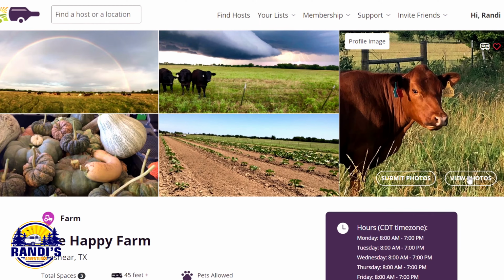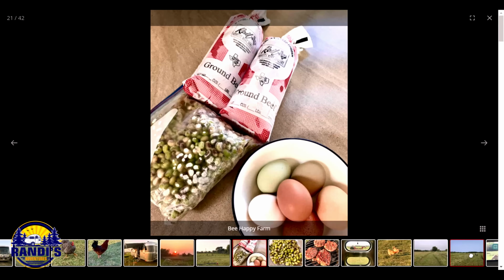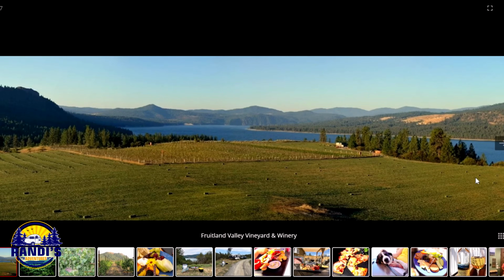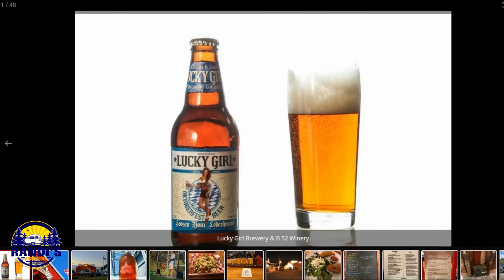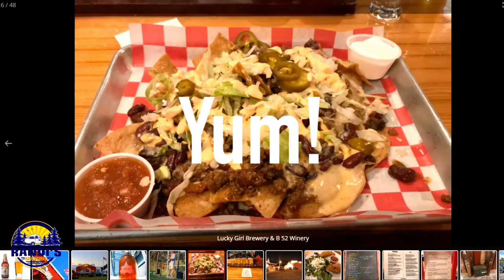For example, if you stayed at the Be Happy Farm, you might purchase some grass-fed beef or free-range chicken eggs. Or if you stayed at the Fruitland Valley Vineyard and Winery, you might purchase a pizza or a bottle of wine. While not required, it is highly suggested, and I recommend you show your appreciation to any of the businesses you would stay at with a purchase. A Harvest Host membership allows you to support a local business, and I love this.